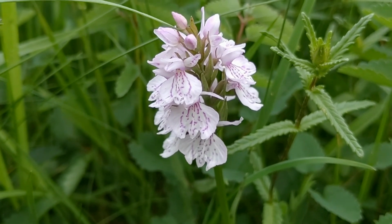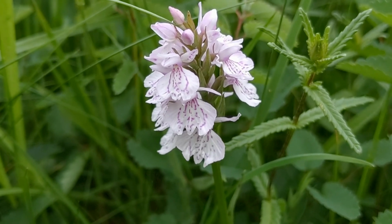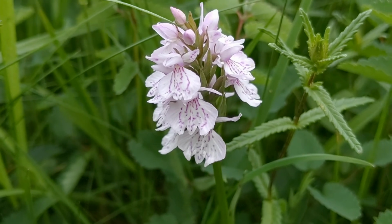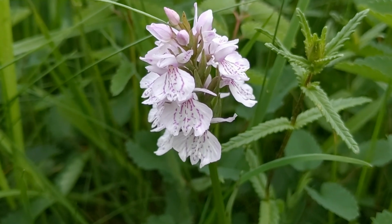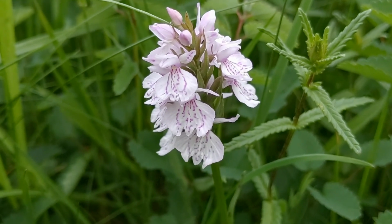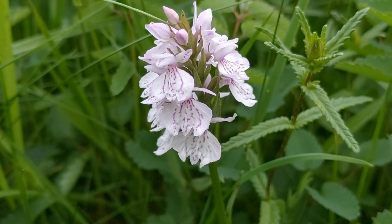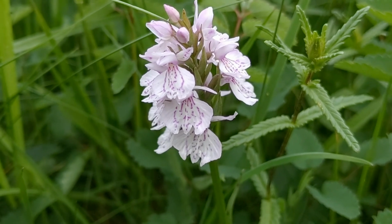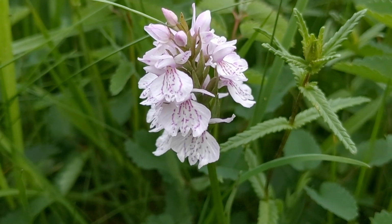That sounds a bit of a long-winded and woolly explanation, but I'm going to find a common spotted one at some point in this field, and you'll see the differences. In terms of colours, pretty similar. You tend to get a lot more spots on a heath spotted orchid. This one isn't over spotty, but some of them around here will be, and I'll be able to show you that as well. But that is a heath spotted orchid.